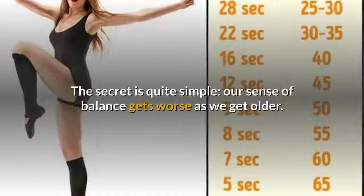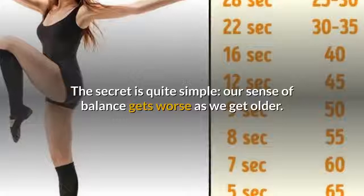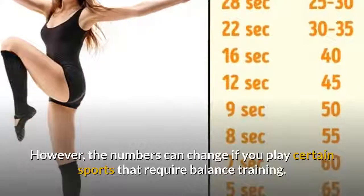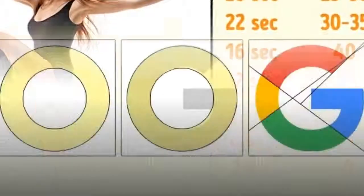The secret is quite simple. Our sense of balance gets worse as we get older. However, the numbers can change if you play certain sports that require balance training.